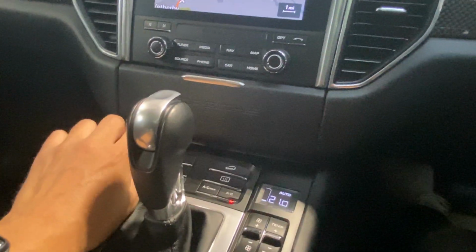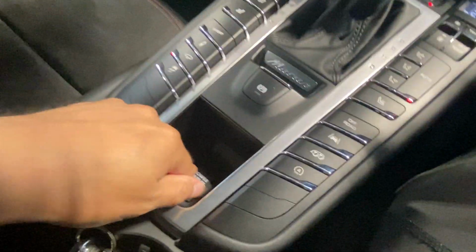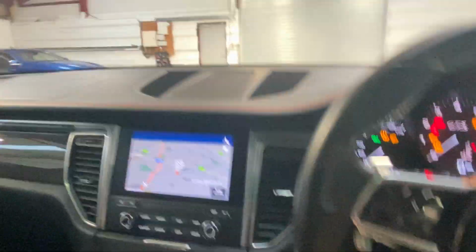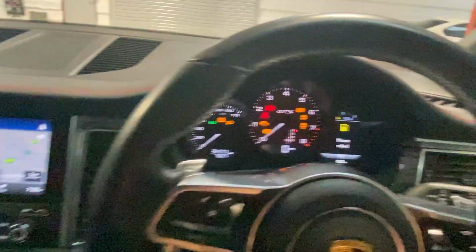Just having this with a Porsche logo is actually an option that comes part of this pack, and if not, it's quite plasticky and horrible if you don't have that. Alcantara armrest, and then USB auxiliary 12-volt sockets there, another 12-volt socket there, handbrake, and that is pretty much it, folks. Again, more extended leather here with the red stitching.